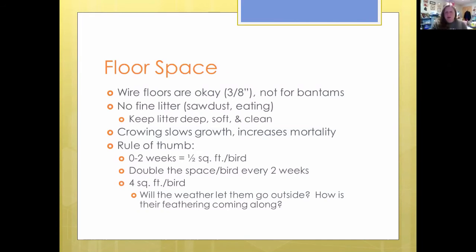So they need a great deal of space. We usually say that commercial birds need much less space. However, a lot of backyard chicken people want 2 square feet of interior coop space per bird. You need double that for ducks.